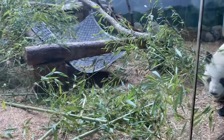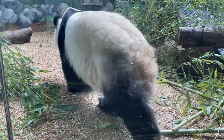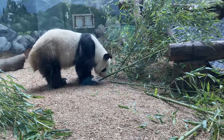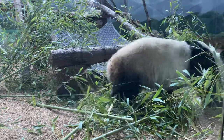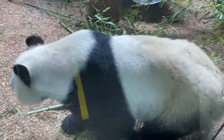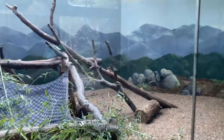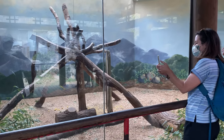They're girls. So why does mom stay separate? Because she's older, and also giant pandas are what we call solitary animals. So they're not going to stay in family groups typically in the wild, so they're not going to do it here. She's 23 or maybe 24. She had a birthday in August. The twins are 4 years old. Yep, if you were here in 2016, that was them.